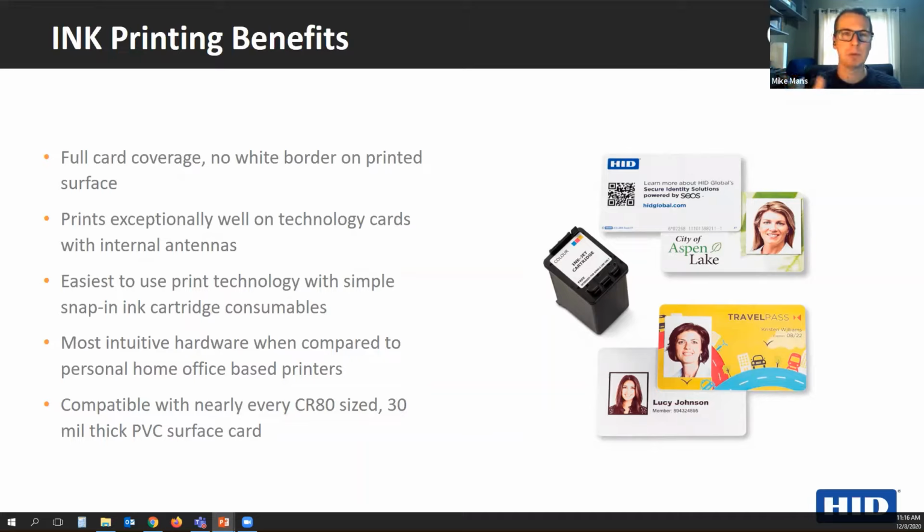I know from a customer's perspective, or from a high level, it just looks like an ink cartridge I would buy at Best Buy for any of my printers. It's not quite that way. It's a very specialized, very specifically designed ink to bite into a PVC card surface. So something a little bit unique, and hopefully it does come off as very familiar for you and for your employees, if this is something that would work for you. But that said, we do believe it is the easiest to use printer technology on the market today.